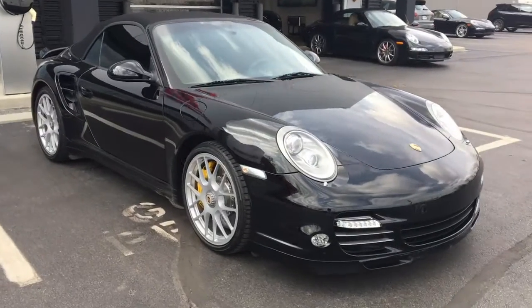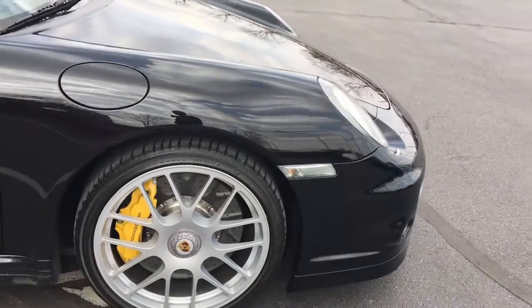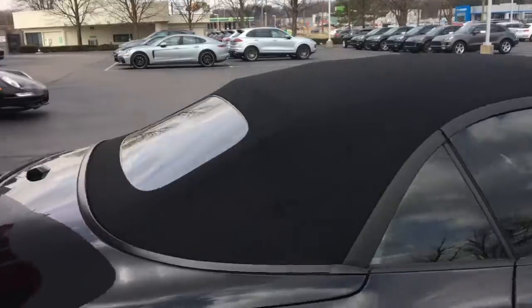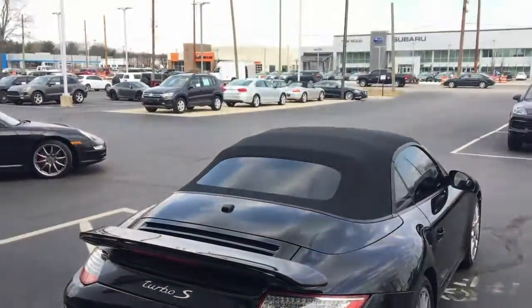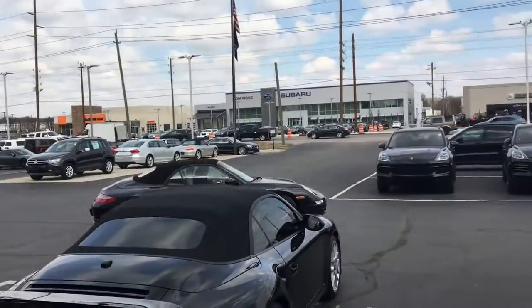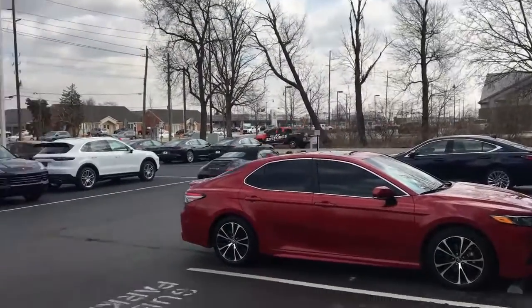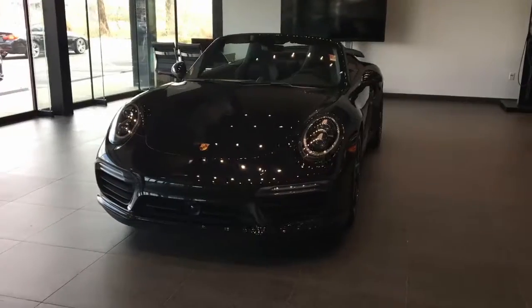Alright guys, so this beautiful Porsche 911 Turbo is finished in black with silver wheels. It's got yellow calipers, carbon ceramic brakes. This is the cabriolet version, which means you can take the top down. It's a very nice car. Got the Carrera 4S cab pulling away. Yeah, that turbo is absolutely gorgeous.